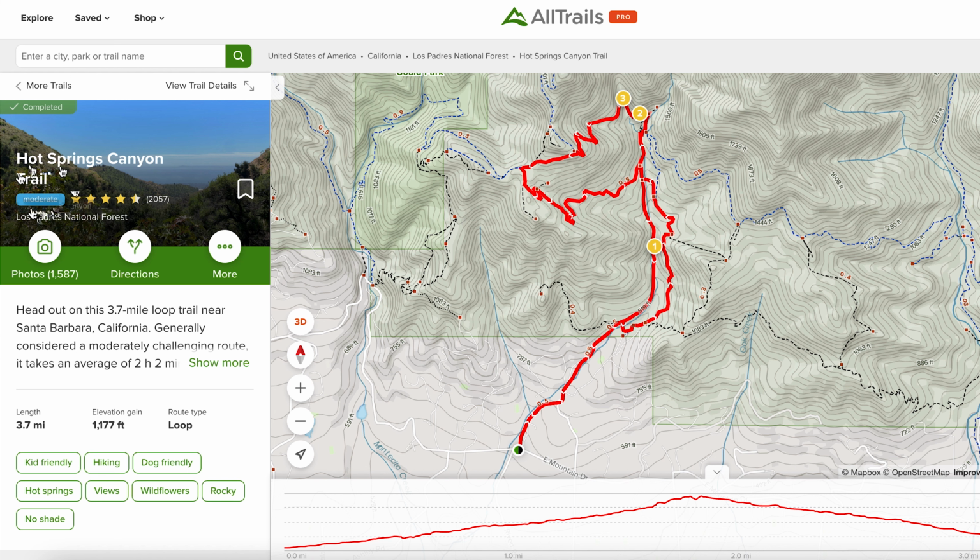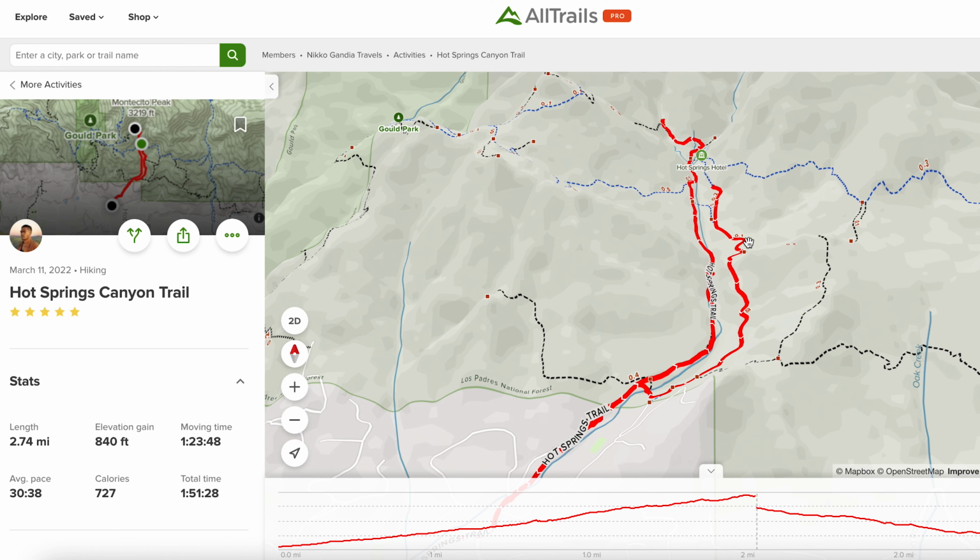This is rated as moderate and I agree, but more on the easier side of moderate. If you're a beginner hiker, just go at your own pace and you should be able to make it. I would definitely say that I liked this side of the trail better than the other side. This side was much more open and had better views. Yes, the other side has a waterfall, but I didn't find it too special. We took this side going back.